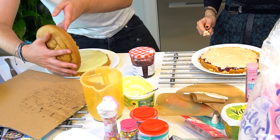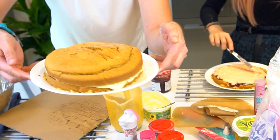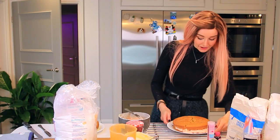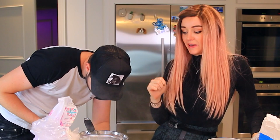It's not gonna split out. No! Look at that! Ladies and gentlemen, who wants a slice? Probably gone by the time you watch this video, and it's also falling apart! Yours is winning for sure, I reckon. Okay, I'm gonna put them in the fridge to set. Shouldn't have put the buttercream on while the cake was still hot. I feel like that was our fatal flaw.